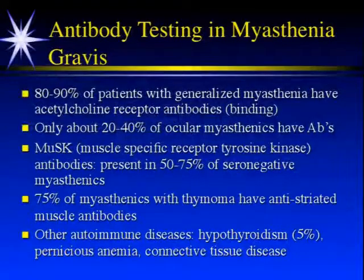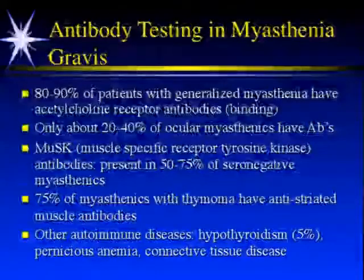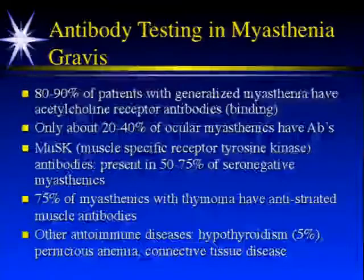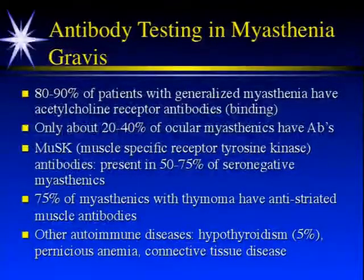Virtually every patient with generalized myasthenia gravis is going to have one of those two antibodies. And there are different clinical features for those two diseases. They don't look exactly the same, the MuSK positive and the acetylcholine receptor antibody positive. But for the sake of time, I'm not going to go into detail about that.